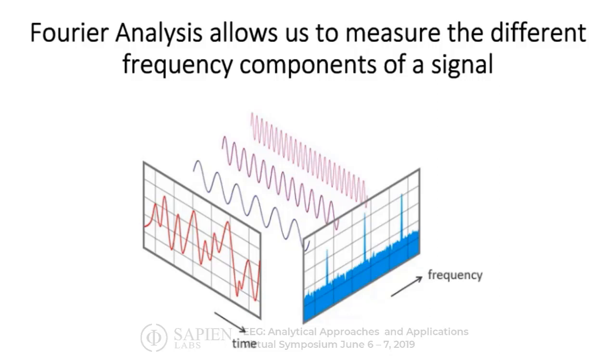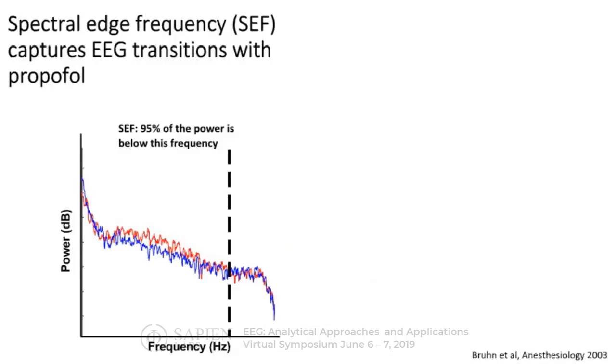So here you can see these discrete peaks of these different components of the signal. But as you saw this morning, natural biological EEG signals don't have these discrete peaks. What they have is the highest activity and power at the lower frequencies, and then this falls off as a function of frequency. But even something like this is a lot for anesthesiologists to look at. So they summarize this with something called the spectral edge frequency. This is a frequency below which 95% of the power lies.